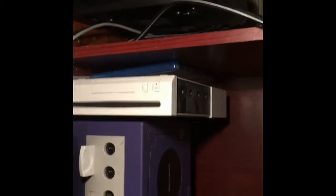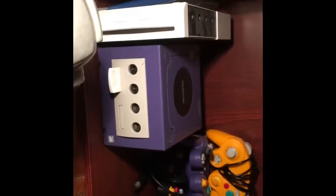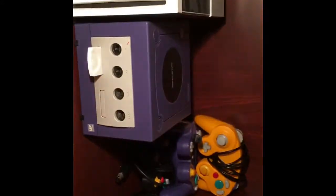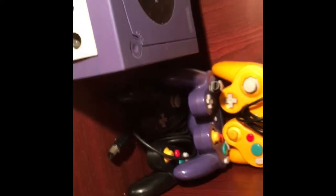Also, we have a Nintendo Wii. Don't really use that as much because I only got it for Smash Brothers. And we also have a GameCube that works. You can see it turns on. Wii light is also on as well. And 3 different GameCube controllers.